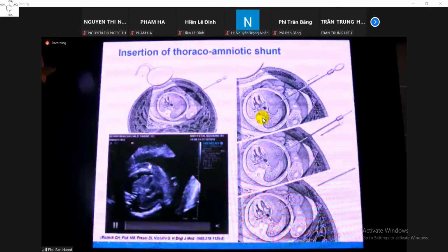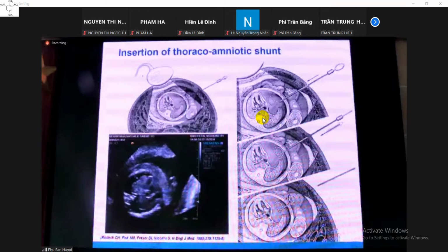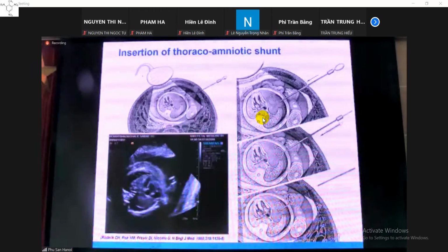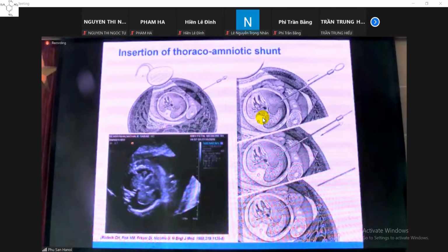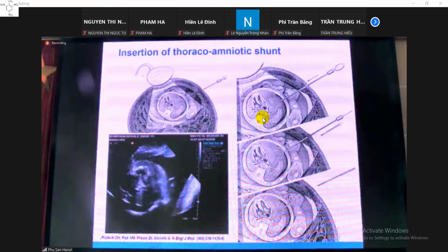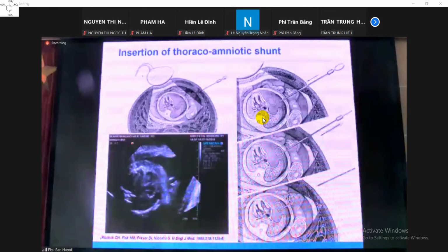This is the insertion of a shunt. You can see you put the needle and the trocar under ultrasound guidance into the pleural effusion, and then your assistant helps unfold the shunt. So the pigtail catheter comes out into the pleural effusion, and then you withdraw the introducer so that the other end can unfold into the amniotic cavity.